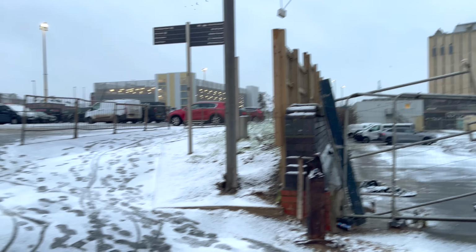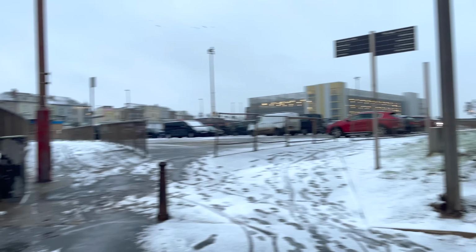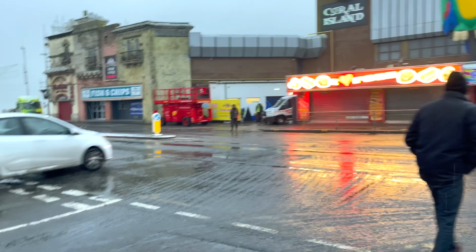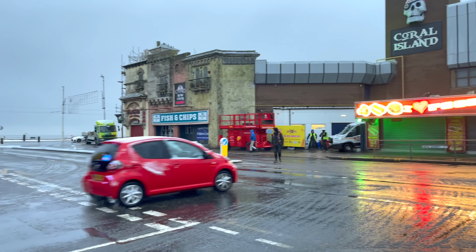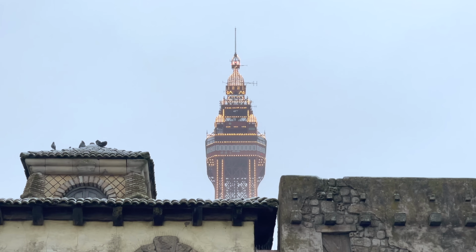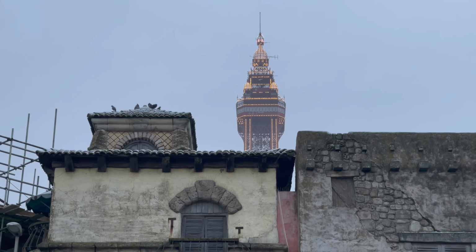Obviously there's a lot of work going on here over the next few years. We've got the big car park over there, we saw that a bit earlier. Here's a little look at New Bonny Street, Coral Island. It's looking a bit wet actually, not much snow around here. Let's check out the promenade, shall we? Check it out, Blackpool Tower. You won't get snow sticking at the top of Blackpool Tower, will you?